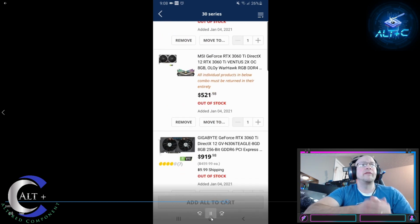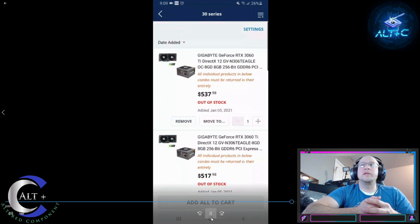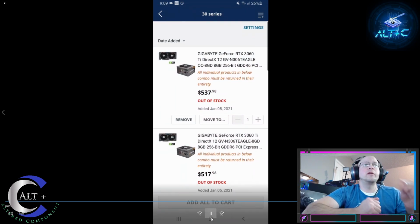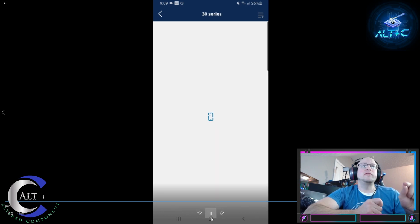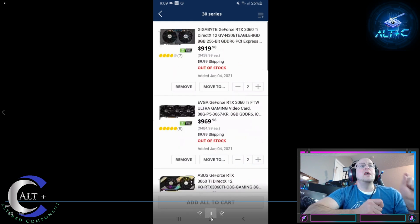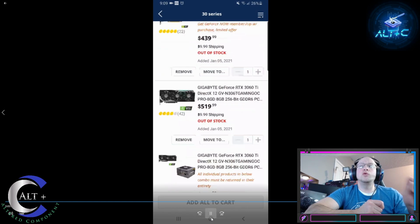I've heard that people have had success with this in getting multiples at one time, but this is just another option and I wanted to run this by in case maybe this will work for somebody. You basically go into each specific item, you look at it, you hit add to wish list, and then you select the specific wish list you created.